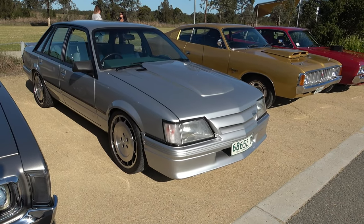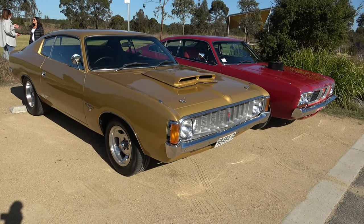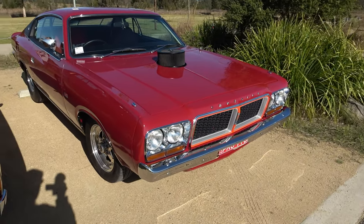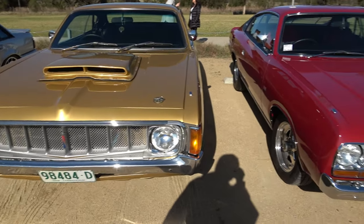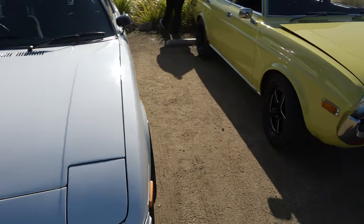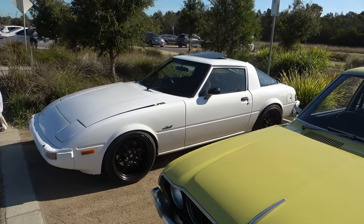One cracker SS VK and a tough Charger, ladies and gents, fully immaculate. And of course another one next to it. Love that color. Check that out. What a beautiful color that is, huh? Sweet. Another mean RX-7 over here. And the 929 Mazda. Look at the RX-7, eh? With those beautiful rims.